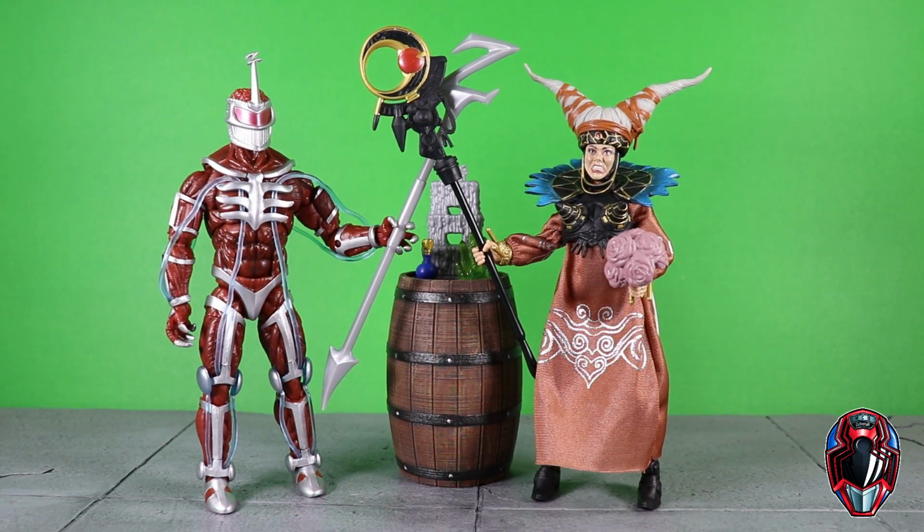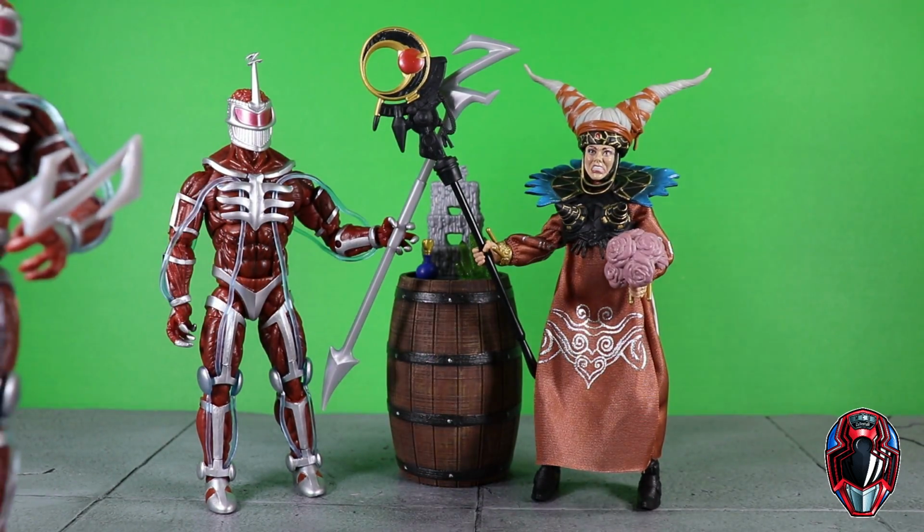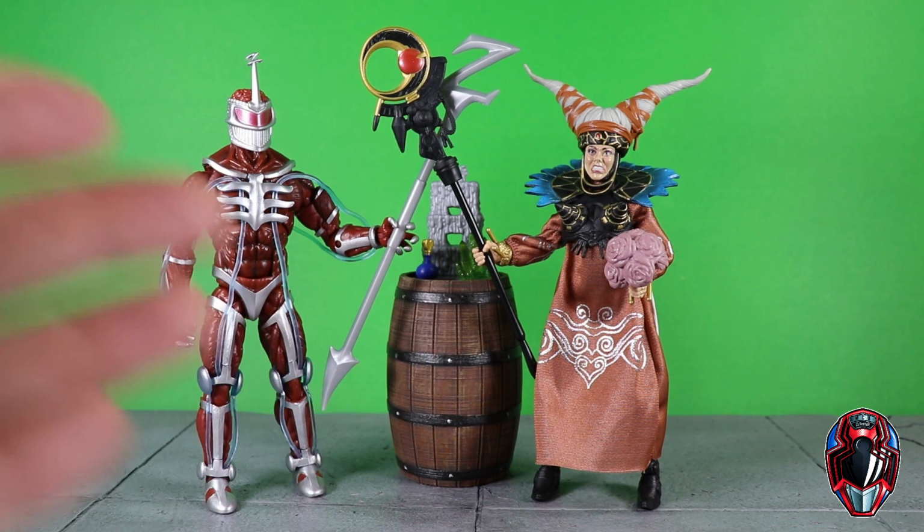Okay, and here is Zedd and Rita out of the package, and some really cool things, lots of accessories. So first, let's get in for a closer look at the accessories, talk about what's new, what's reused that we got before, and then we'll take a closer look at both of the figures. In this review video, I will not be doing a full review on Lord Zedd. I will be talking about any differences that there might be compared to the Wave 1 release of Lord Zedd, which I don't think there are going to be any differences, but we will take a look at those. This video is mainly going to focus on Rita Repulsa since she is new.